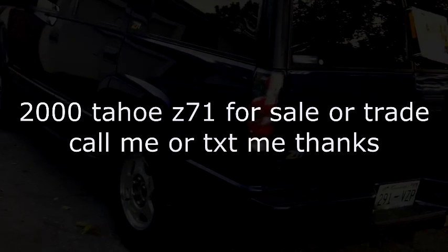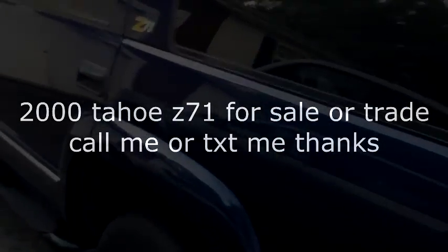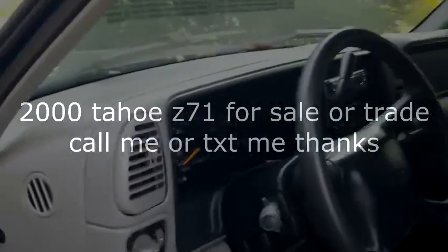So anyway, neighbor stopped to talk to me there. Kelly Blue Book, $5,800. Okay, $4,000 firm, 167,000 miles. Car's in good shape. I'm telling anybody out there want it, come and get it. Bring me the cash.